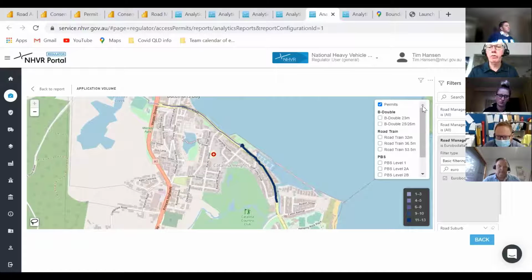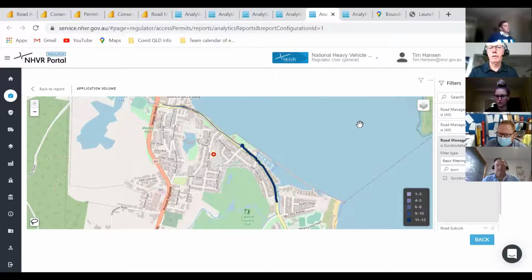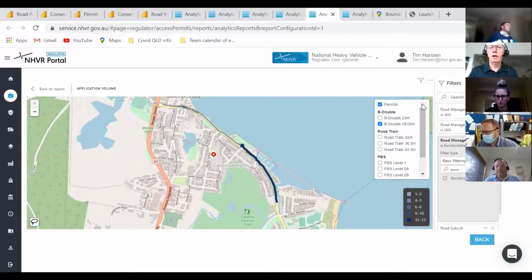And what you can do here as well, you'll see that we've got the filters in there. So if you wanted to see, look, the approved network there for, let's just try B doubles, for instance. So yeah, the other interesting thing, Bateman's Bay is pretty much the limit for 26-metre B doubles where they can get to on the highway. So they have to couple or decouple before Bateman's Bay.